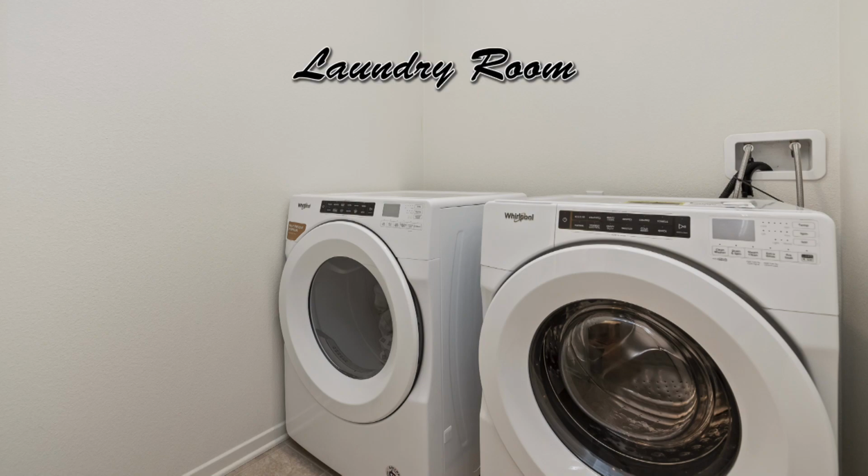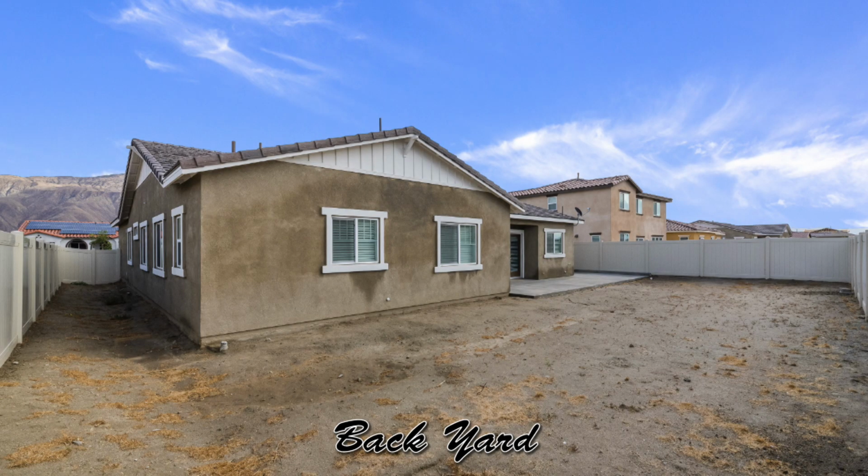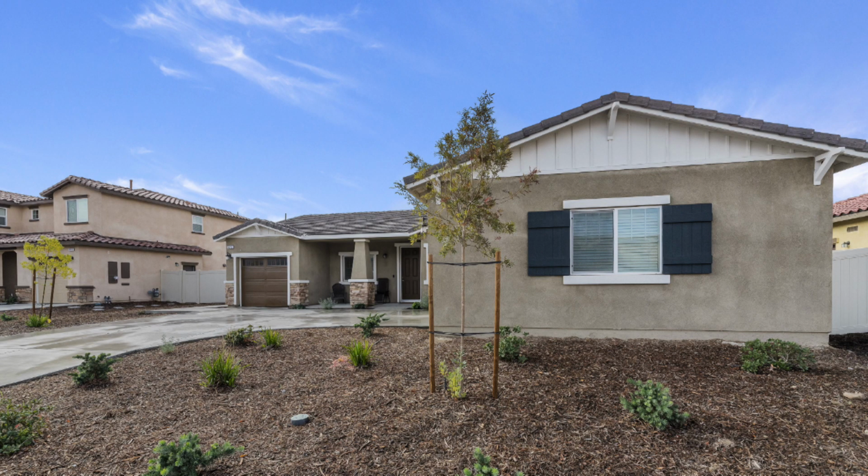This home also features an inside laundry room, which is conveniently located between all bedrooms. The backyard has a concrete patio that is ready for you to sit, relax, and enjoy our wonderful Southern California weather. It has plenty of room to design the backyard of your dream. It includes central heating and air conditioning, as well as a tankless water heater.